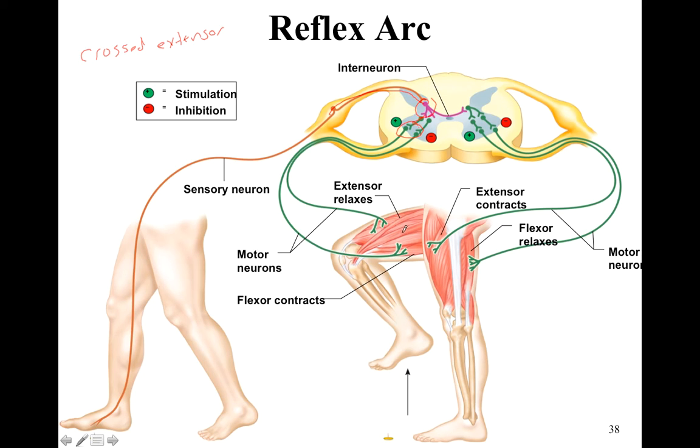And remember, the flexors contracted to pick the leg up, the extensors relaxed, but also it's going to jump across to the other leg, and it's going to tell the flexors on that leg to relax and the extensors to contract. And this is why if you step on a tack, you don't fall just from picking your leg up, because you're also wired to make the other leg stiff. And this is protective in that we don't want to fall.